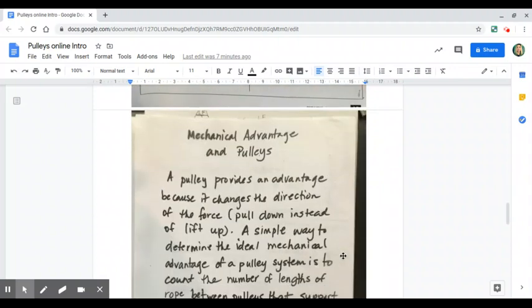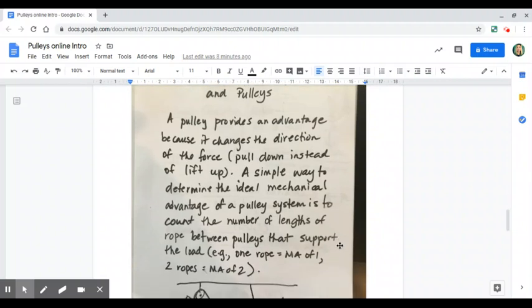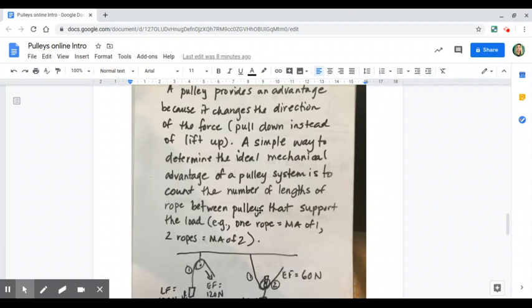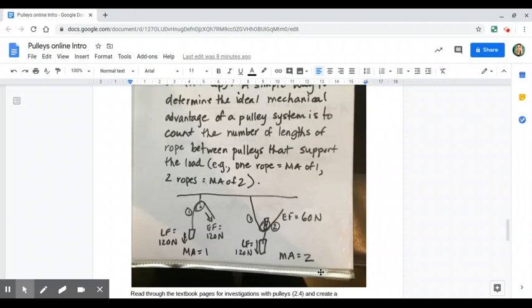Okay, so here I am moving on to mechanical advantage in pulleys. I talked a little bit about it there, but a pulley provides an advantage because it changes the direction of the force, so pull down instead of lift up. A simple way to determine the ideal mechanical advantage, and that means not accounting for friction, of a pulley system is to count the number of lengths of rope between the pulleys that support the load. So for example, in this case right here, I have a single fixed, and you can see that the load force and the effort force are the same. Whereas in here, the movable pulley, the load force is double the effort force. So the mechanical advantage is 2.